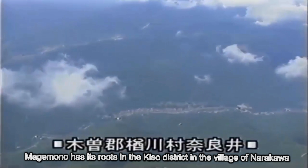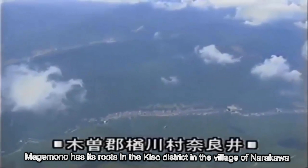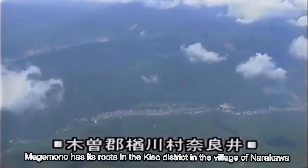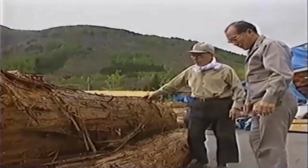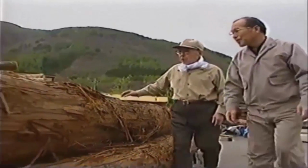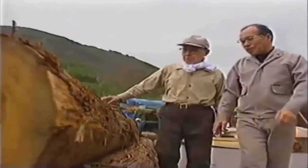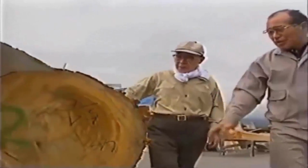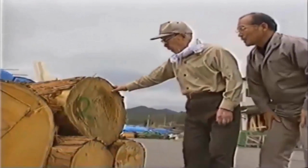Magemono has its roots in the Kiso district, in the village of Narakawa. It has been blessed with a special tree called the Kiso cypress. The wood used to make Magemono is chosen among Kiso trees ranging from 200 to 300 years old. Only completely dried out trunks are used.